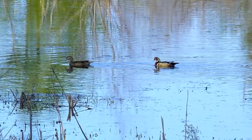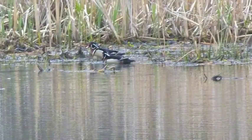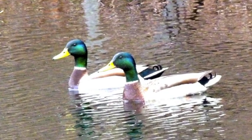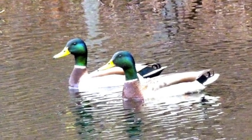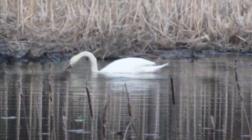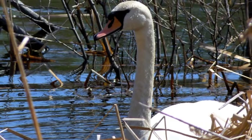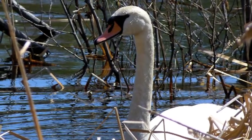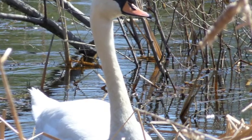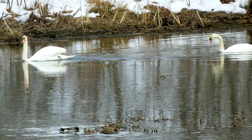I think the male wood duck is probably the most colorful, most flamboyant of all the male waterfowl in North America. And there are the common mallards, two drakes. We also get the mute swans. Now, mute swans are very aggressive, and they try to keep other waterfowl away, but they're outnumbered. But we really love the beauty of them. They come right up very close to the deck, up to the edge of the cattails and the weeds.